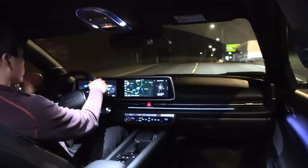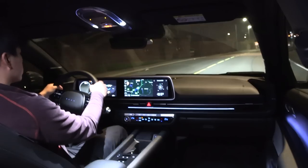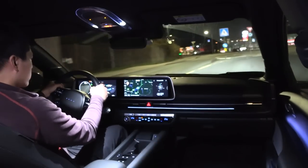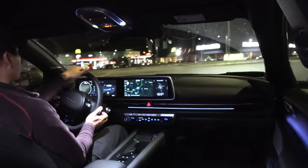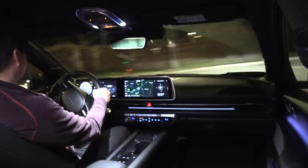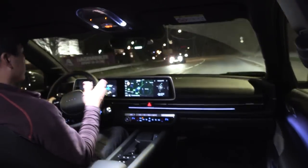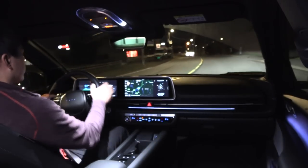Let me go back here. I want to try the big speed bumps. But okay, let's go back here. Take a little turn around here. You see all these potholes and bumps? Oh, it just floats over them. Oh, so now I almost feel like we are driving a German car, you know?